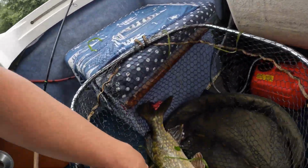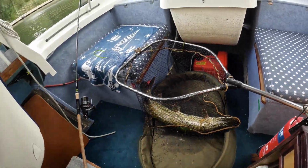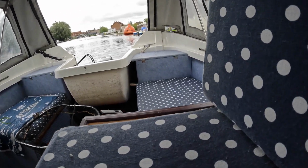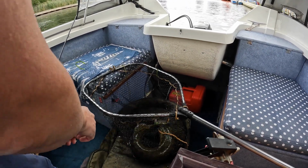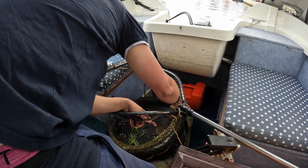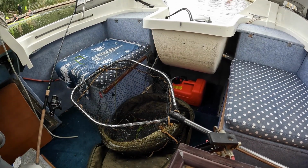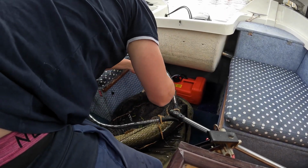Right, decent pike. Look at that. Decent pike. He's getting on for 20, I'd say. Okay, let's see what we can do. Right. Wait there, my man. Right, let me have a look at you. He says, bugger you. It's alright, it's alright. I've got you.